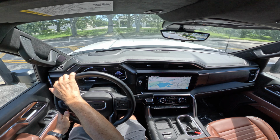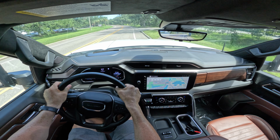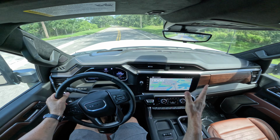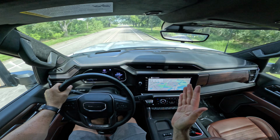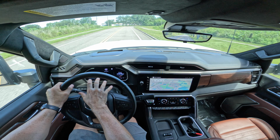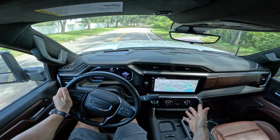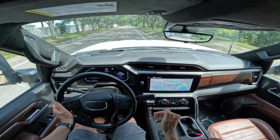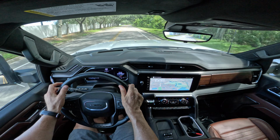All right, guys, we're inside this 2025 Sierra 3500 HD Denali Ultimate, and right away, this is one of the best truck interiors. Now, Ram does an amazing job, but I just like the way that this one is organized. The separate 12.3-inch digital gauge cluster from the infotainment system, and having all real knobs and buttons is the way I like to operate, especially when it comes to AC control, heated seats, ventilated seats.